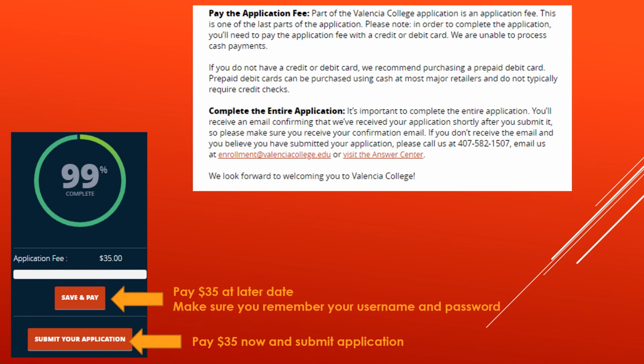From here, you will hit Save and Pay. There is a $35 application fee to process your application. If you do not have a promo code, you should have just entered no. So if you're ready, go ahead and submit payment. If you're not ready, and this is as far as you can go, you have 6 weeks to pay and submit your application before you need to start it all over again.